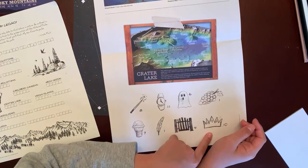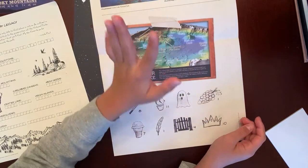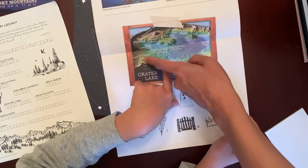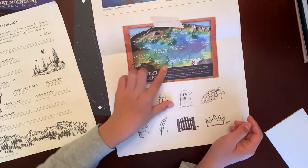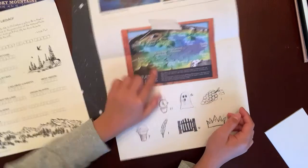Snow? Snow meat? Snow? And lastly, well, that could be wrong, but it's all fine. And lastly, the crown. Oh, no, Applegate. Gate. Applegate. Oh, yeah. Then it's an L. L. Yep, it's snow melt. Okay.